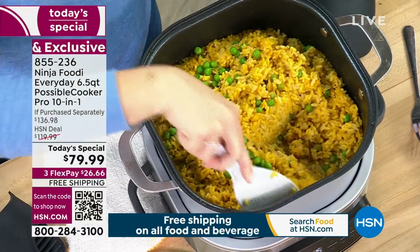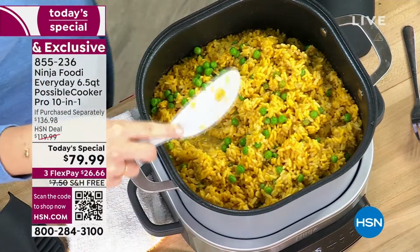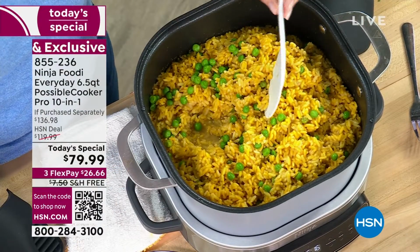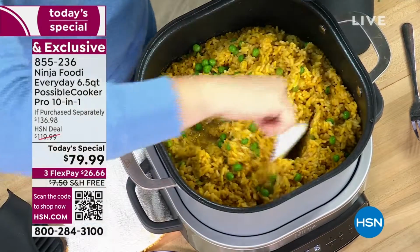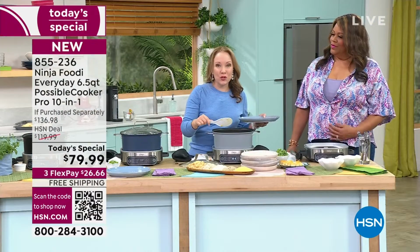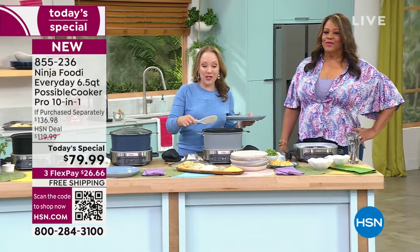It really is. I mean, even if you think about your Dutch ovens, those get really expensive. This could replace that, and it's more lightweight, so it's easier to pick up, it's easier to clean. You know, even some slow cookers. I mean, this is better than a slow cooker because it will also do your rice, it will also do your grains, it will also sear and saute.